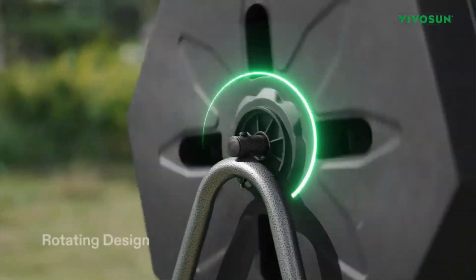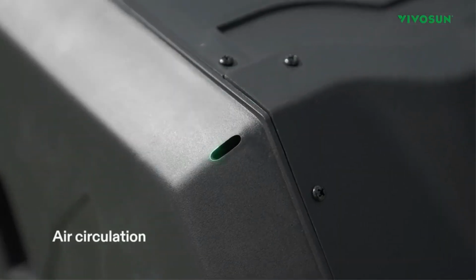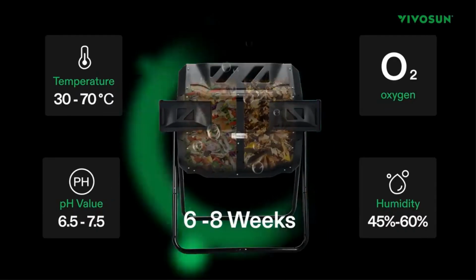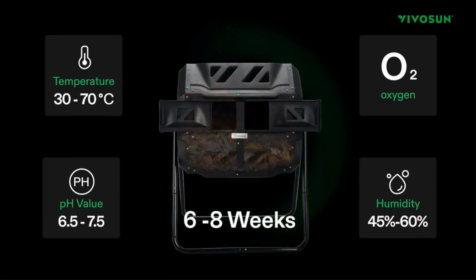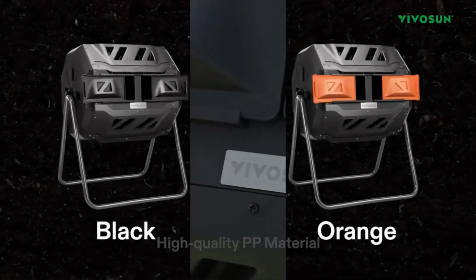Designed with 2 separate chambers, the VIVOSUN Outdoor Tumbling Composter allows for continuous composting. While one side is actively composting, the other side remains available for adding fresh waste. This constant alternation ensures an uninterrupted stream of compost production and improves efficiency.